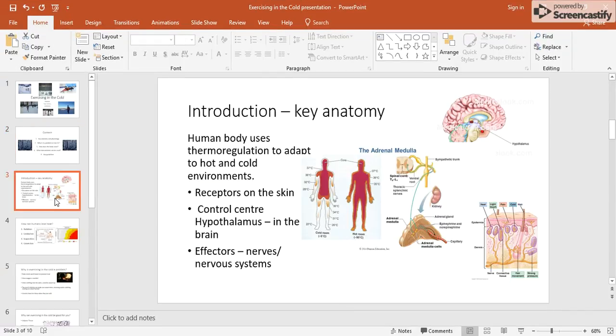Humans are homeothermic. The human body uses thermoregulation. This means that our bodies change and adapt to hot and cold environments, as humans are endotherms, meaning we are warm-blooded. Physiological thermoregulation can be controlled through a region in our brain called the hypothalamus. This region regulates the human body temperature, which is set at 37 degrees Celsius. Daily fluctuations can be as much as 1 degree.